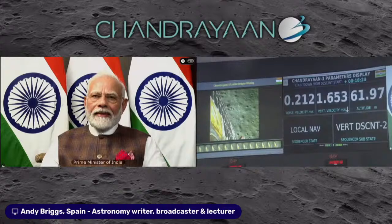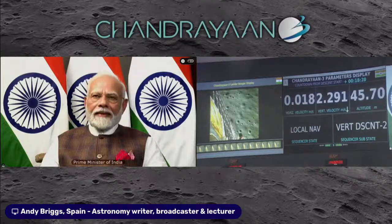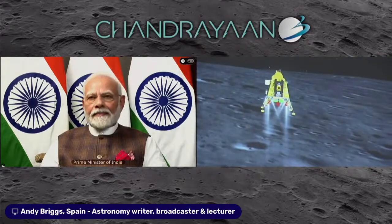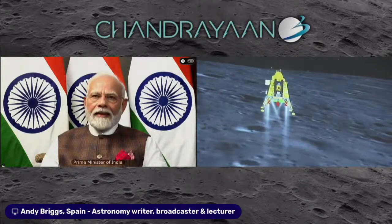Right, so they've retargeted away from the polar crater. So they're descending again, now less than 50 meters. Very, very nice manoeuvres being carried out here. Very delicate, isn't it? We can see the Honorable Prime Minister Shri Narendra Modi ji, who is here to encourage us, and he is critically looking at the visuals.